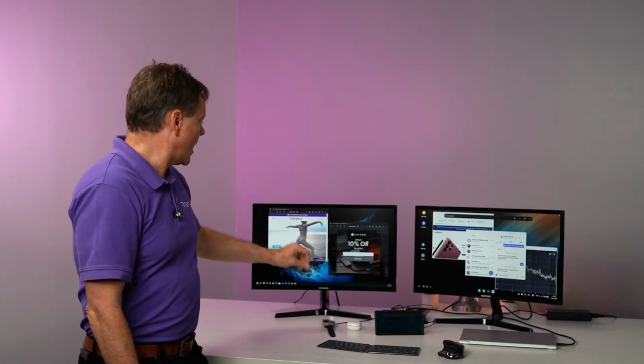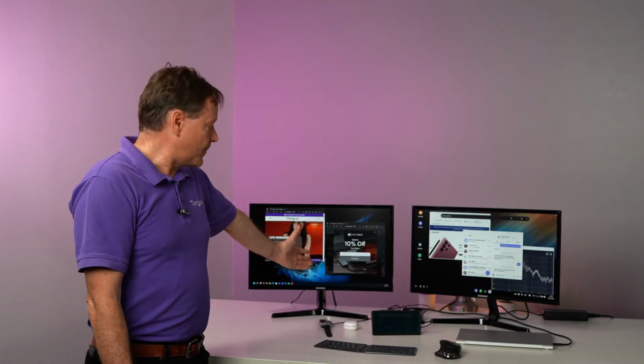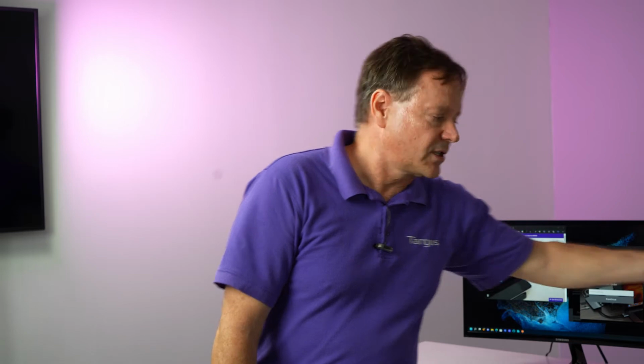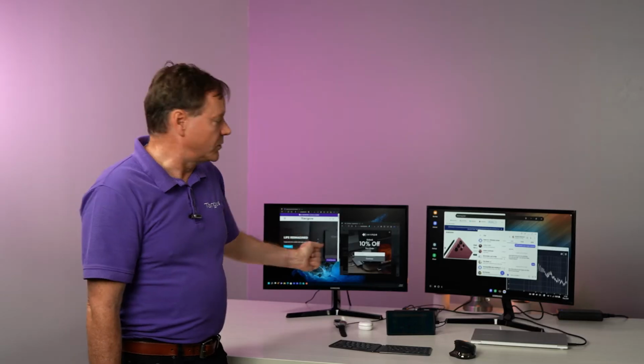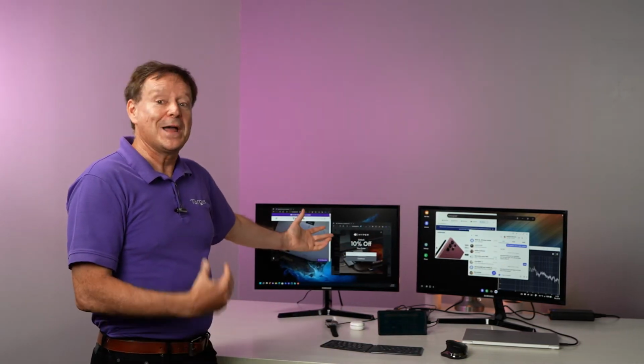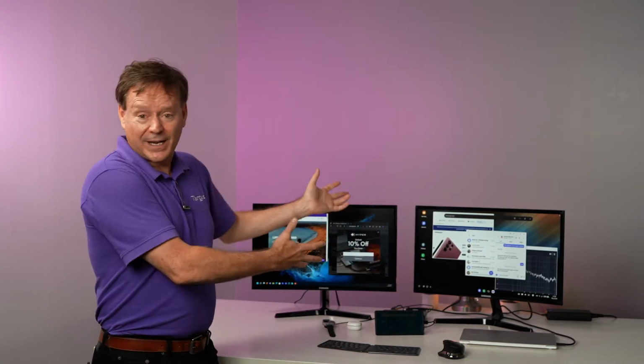Here, I'm running a Windows desktop on one monitor and the DeX desktop on another. Why might I want to do that? Well, I have applications that only run on DeX, or things that only run on Windows, or I want to use DeX for my home working and Windows for my home personal, right? And that's what I've got set up here.